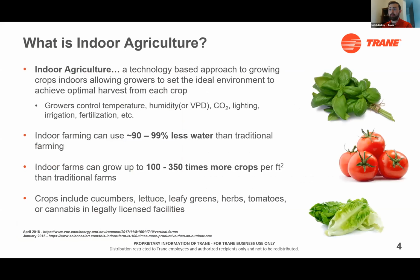It is basically a technological approach to growing which allows the grower, like Michael Ward, who's CEO of Harbor Farms, to set the ideal growing environment for each crop in terms of type, but also in terms of age of crop.